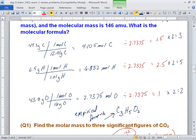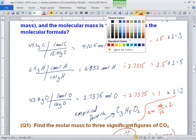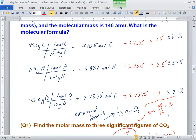All right. But I don't want the empirical formula. I want the molecular formula. So hopefully you divided 146 by 36, 41, 72. And Dylan, you got about what? Around 2. So I'm off by a factor of 2. So my final answer is C6H10O4. Did you get it? C6H10O4? Okay.